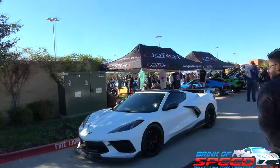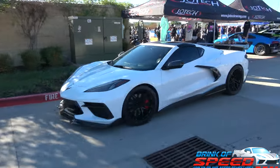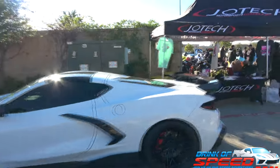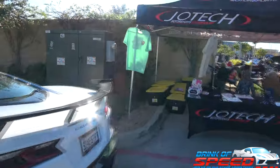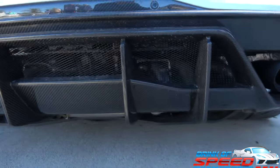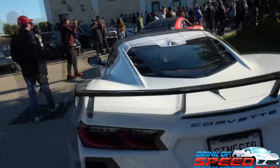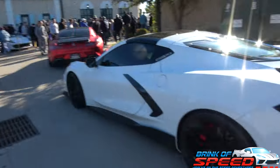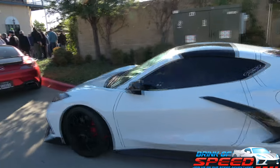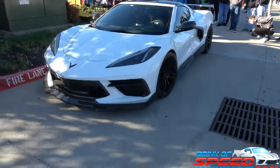So over here we have the Jotec tent, and we have quite a few Jotec cars that have shown up. Oh yeah, this is a Jotec C8, so it's definitely gonna be a twin turbo setup. Let's see if we can see anything here in the back. Yes, you can. See that turbo right there? And then right there. I don't know what stage this is, but I know they have three or four different stages that you can get on these cars, and even their stage one is like 700 horsepower to the wheels.